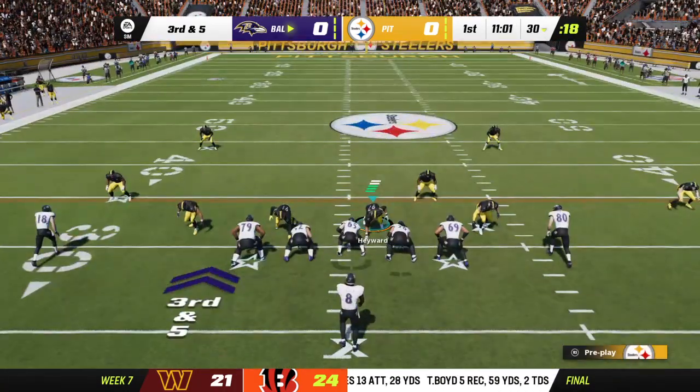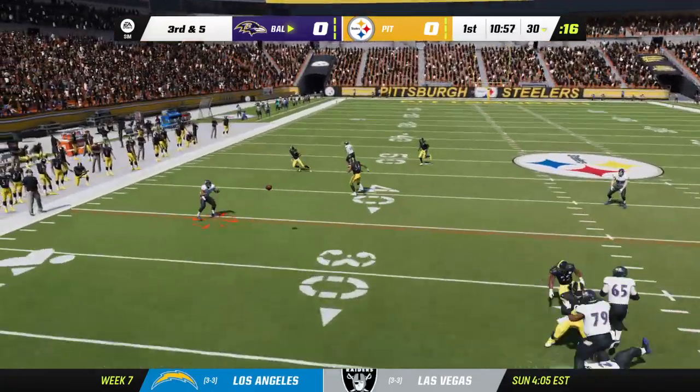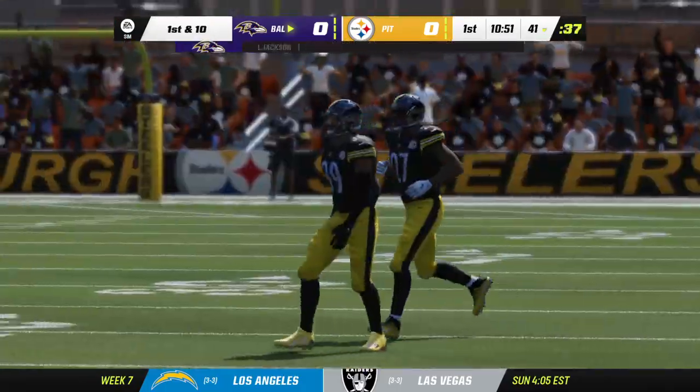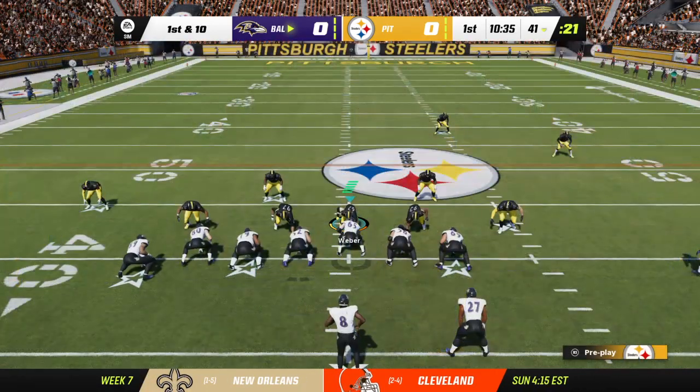Well, this defense, Charles, really played well in that win a week ago. Yeah, what stood out to me on tape, the way they were flying to the football. So that tells me that they've got all their assignments down, and they're playing with extreme confidence. It's a pickup of 11 and a Baltimore first down.